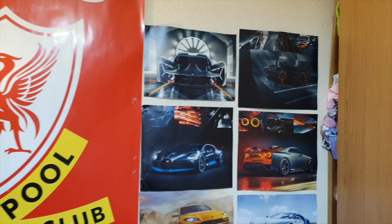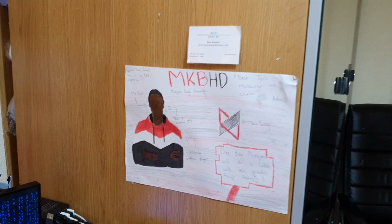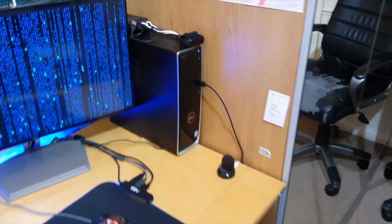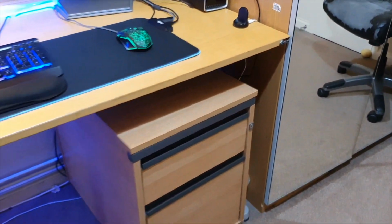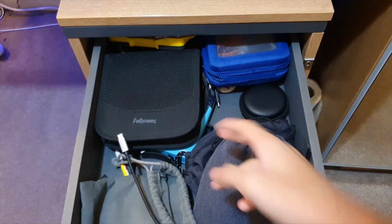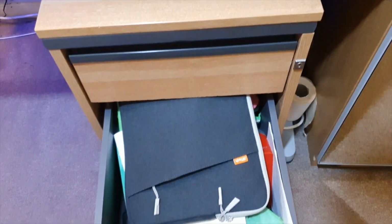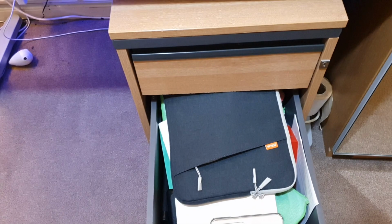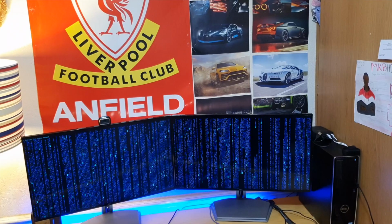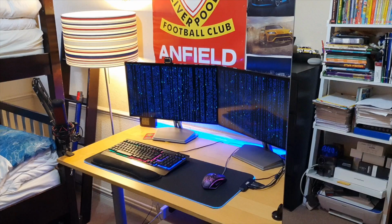We also have some car posters on the side just for a little bit of accent and color. We have this MKBHD poster. I actually made this myself. We have our PC on the side and a drawer on the bottom. I keep some of my essentials in here, like a case, some headphones, hard drives and everything. And the one underneath has a tablet, a laptop, and some other essentials. And that's the desk. In terms of my chair, let's not even talk about that. I am going to get a new one. That one is just not in the right condition right now.